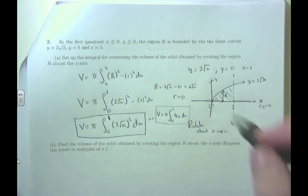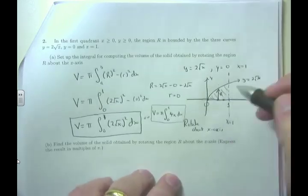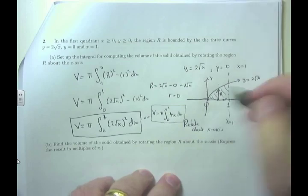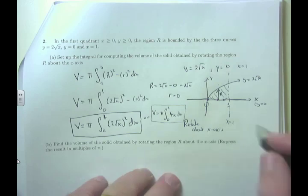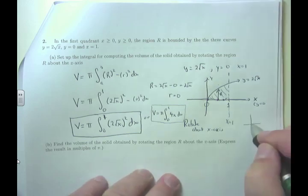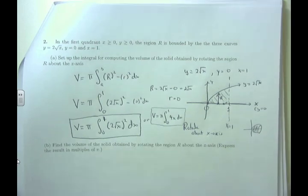Because the outer radius is from the axis of rotation to the outside edge. The little r is from the axis of rotation to the inside edge, but the inside edge is on the axis of rotation, so it's pretty much 0 minus 0. Also, if you draw out what this region looks like, it's this part rotated. There's no inner part that's being taken away.